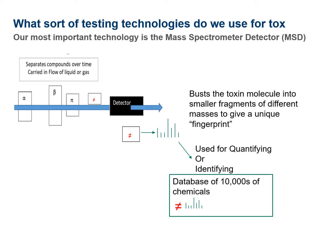The best detector that's available, not only in our lab but in all tox labs, is called the mass spectrometer detector. As we saw, the chromatography instrument separates out the toxins from the other compounds, and these go into the detector. With a mass spec detector, it produces a fingerprint of the toxin by busting up the toxin molecule into fragments using a high energy electron beam. Now, those fragments can be used for quantifying the amount of toxin in the sample, or they can be used for identifying the compound. So we have a commercial database of tens of thousands of chemicals, and the computer system matches the fingerprint we produce against fingerprints within the database to identify the toxin.